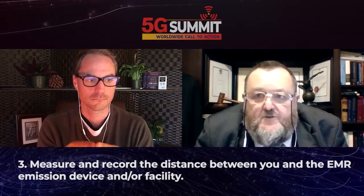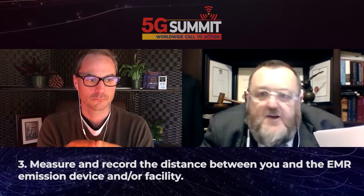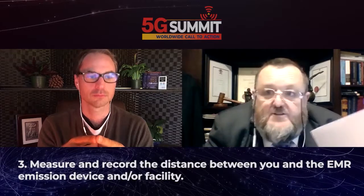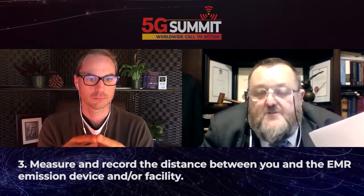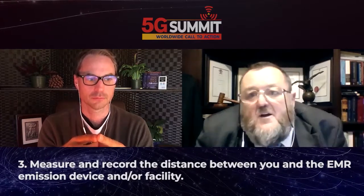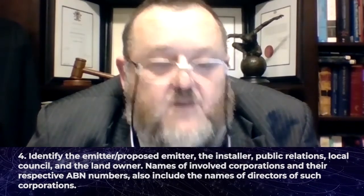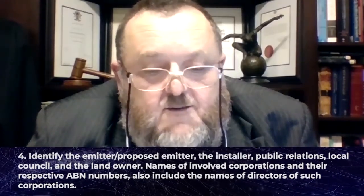Google Earth is a very good tool to use. You just use the measurement tool in Google Earth. So you identify whether the tower could be 1 kilometre away, 500 metres away, or just next door. You can also just use a simple tape measure, but you basically need to know what the distance is. Four, identify the emitter or the proposed emitter, the installer, public relations, local council, and the landowner.